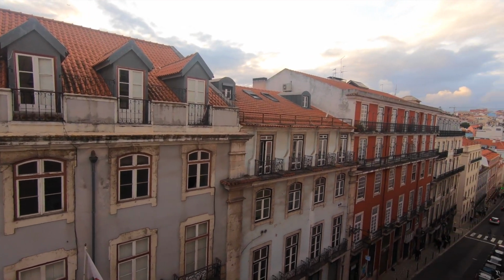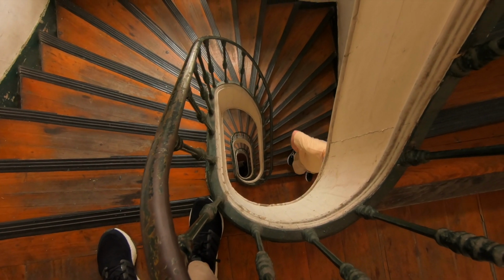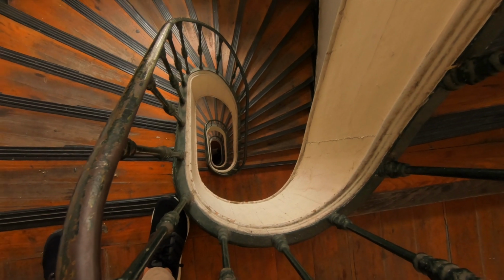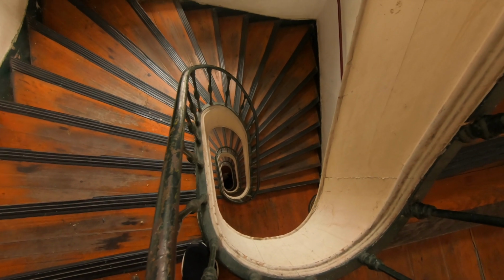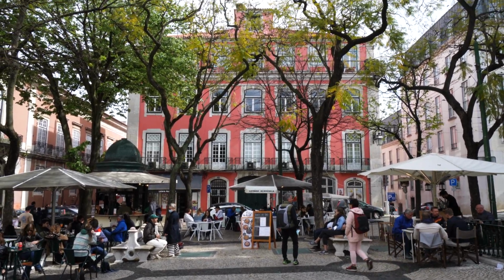Just like most of the old buildings in Portugal, our apartment doesn't have an elevator. After unpacking, we head out for lunch.